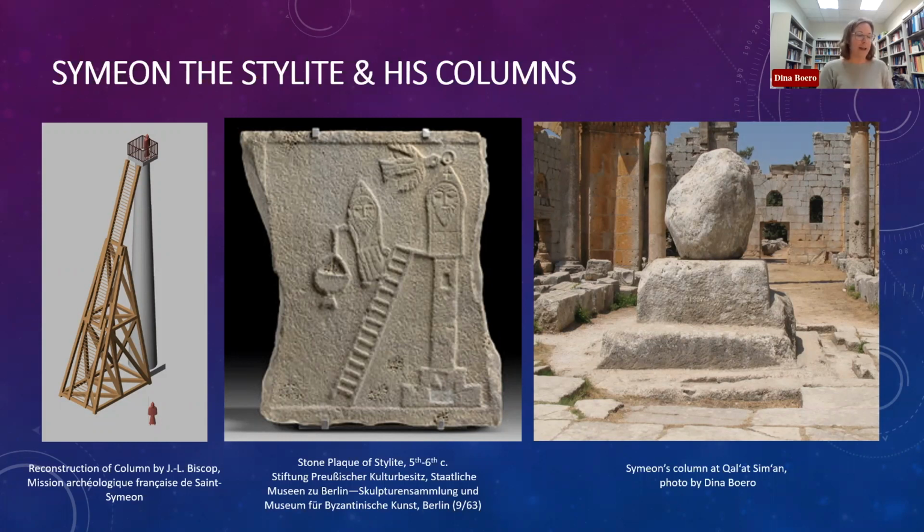On the PowerPoint, I have shown a reconstruction of Simeon's final column, a 5th or 6th century representation of the column, and the column as it stood in 2008. The column and Simeon's cult site has sustained substantial damage during the Syrian civil war. And if you want, we can discuss that during the question and answer session. But today, I want to tackle the question of why the column.